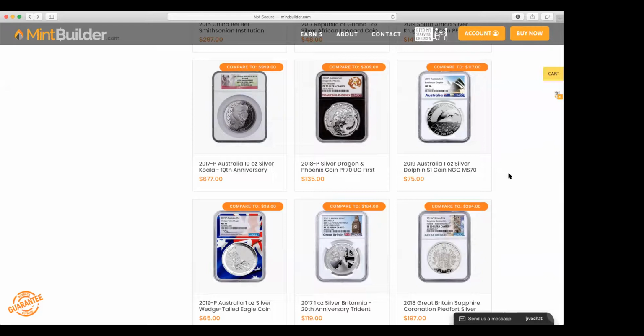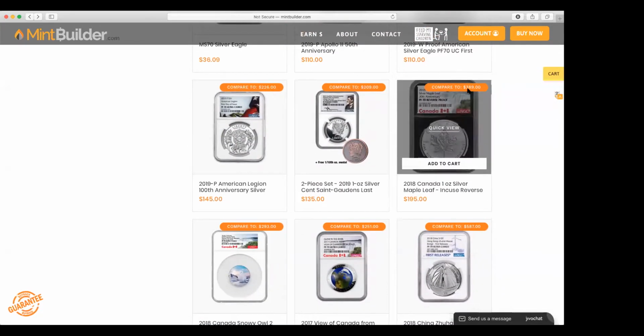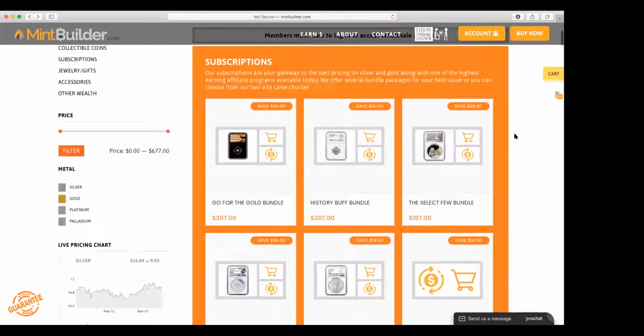You're not going to make $5, $7, 25 cents. You're making good money on referring people to the retail shop. And it's a legitimate shop. These prices are not hyperinflated prices. These are the normal retail prices. So that's a huge, huge benefit to it all.